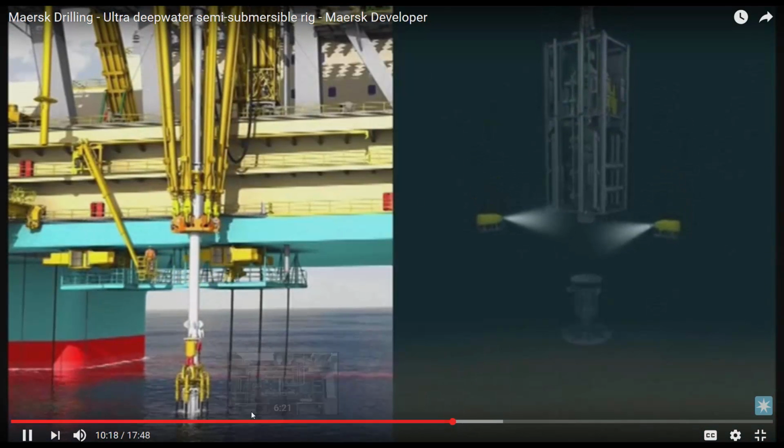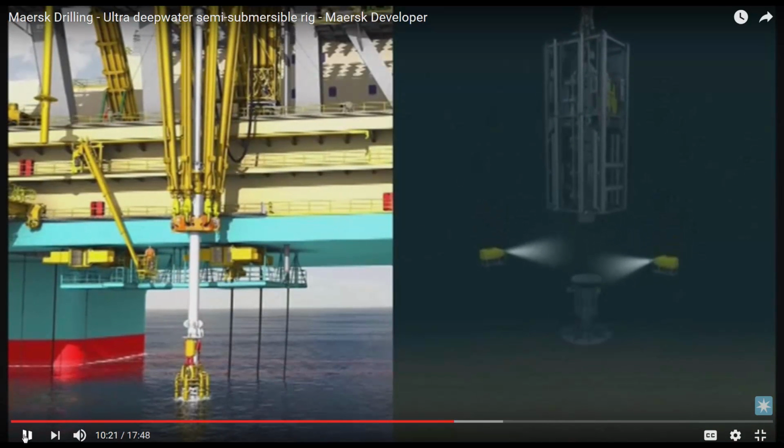This system has a 2 million pound trip saver feature. 2 million pounds. Nice. And you see the mini subs down here.